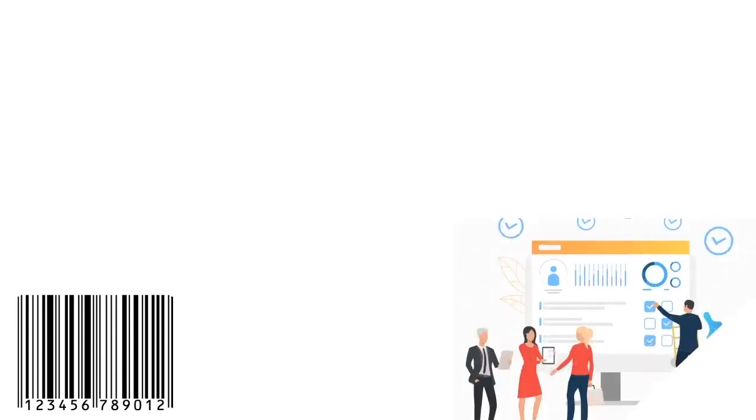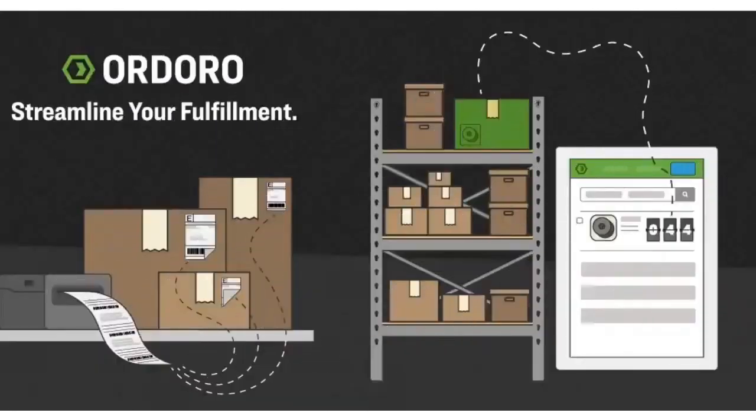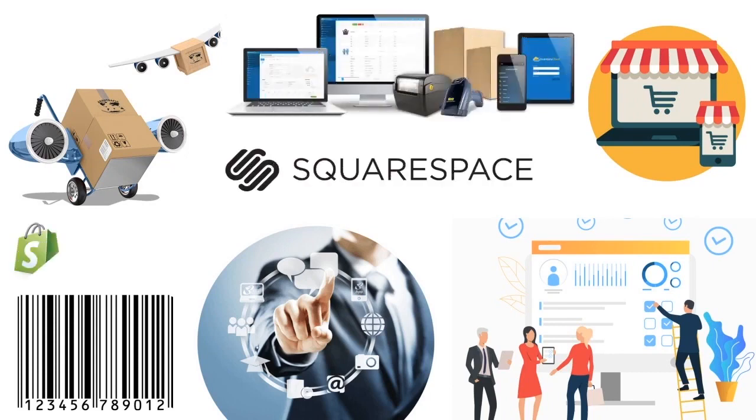So Ordoro is really end-to-end inventory management software that actually streamlines every aspect of multi-channel sales, from supply chain management and parts-based inventory tracking to shipping. So really you have an all-in-one solution here. And what we love about Ordoro is that it syncs inventory levels and shipping status in real time with virtually every e-commerce platform and online marketplace. Plus it syncs retail inventory through POS integrations with Square, Shopify, and others via Open API.